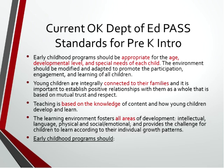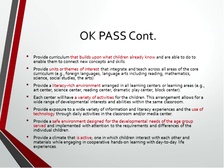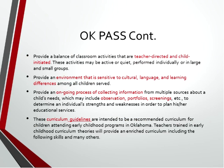The language environment fosters all areas of development: intellectual, language, physical, social, emotional. Early childhood programs should, and let me click over, provide a curriculum that builds upon what children already know, provide units and themes of interest, provide a literacy rich environment, a variety of activities, use technology, provide a safe environment designed to meet the age group served, provide a climate that is active, hands-on learning with day-to-day learning experiences, and the last one says provides a balance of teacher-directed, child-directed activities, environment that's sensitive to cultural, language, and learning differences, provides ongoing process of collecting information, doing observations. And these curriculum guidelines are intended to be recommended curriculum for children attending ECE programs in Oklahoma.